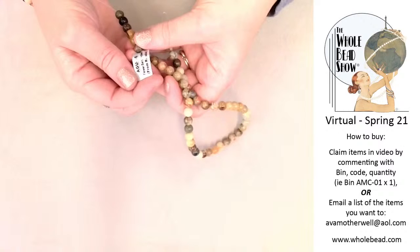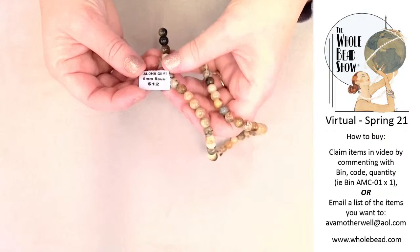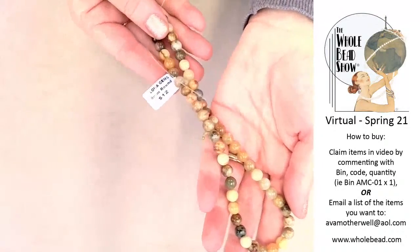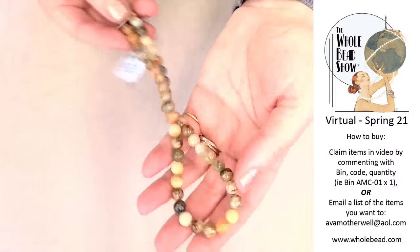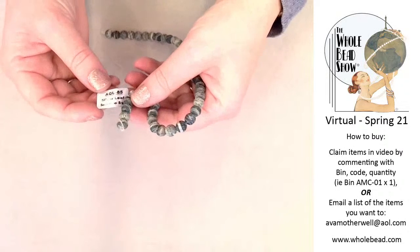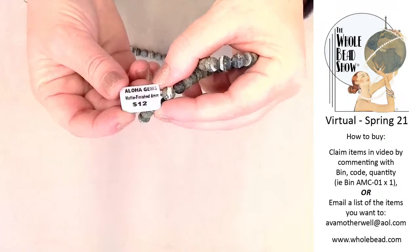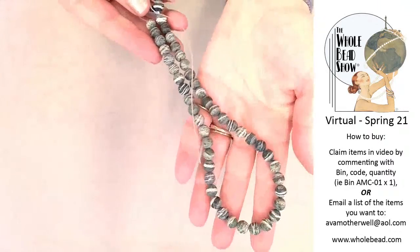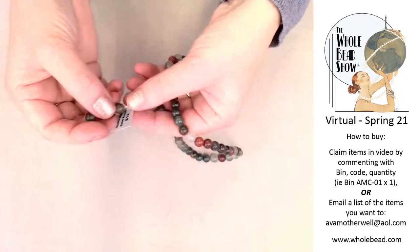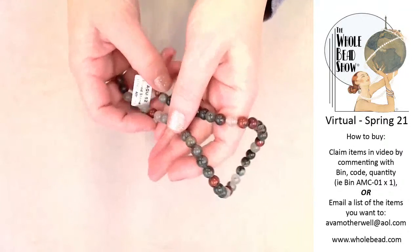AGU 56. Flower super serpentine from Russia. 8mm round. AGU 85 silver leaf. This is a matte finish. It's $12 for the strand. AGU 52 bloodstone, 8mm round, $12.